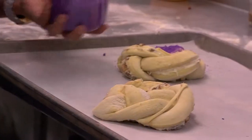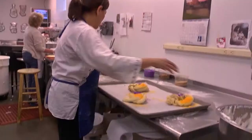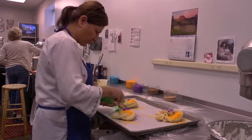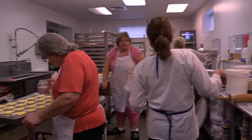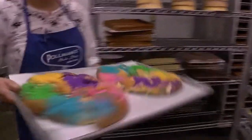a little bit of purple, gold, and green. Those are the three colors of Mardi Gras. The traditional colors of Mardi Gras are purple, green, and gold. They represent justice, faith, and power. Creates a delicious coffee cake. This is the end product.